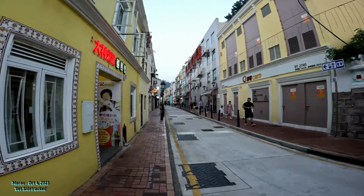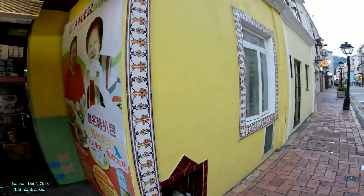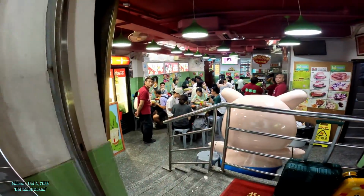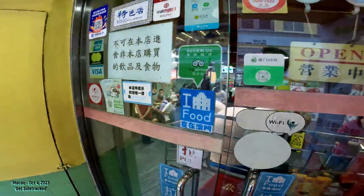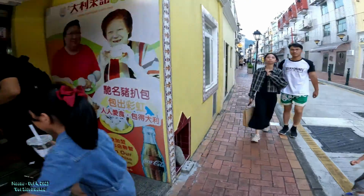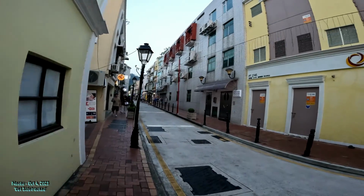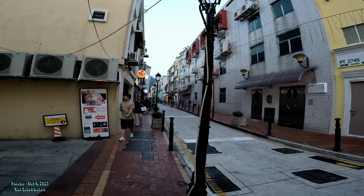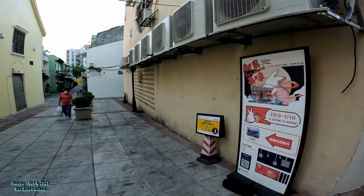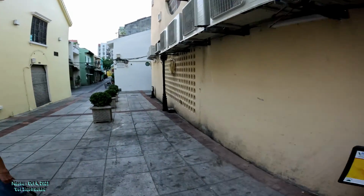But anyways, we're on Correia de Silva. There's a little pork chop bun place. Oh, that looks really popular today. So this looks like it has pork chop buns and chicken, eggs. Okay, so let's keep on going. Correia de Silva. That one goes down to Old Taipa Tavern, and today's also a holiday as well. So I don't know. Usually these would be more lively right in here.